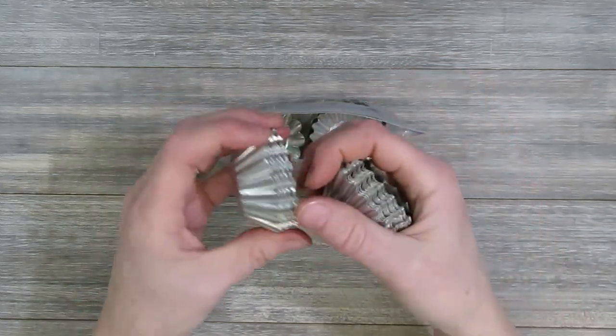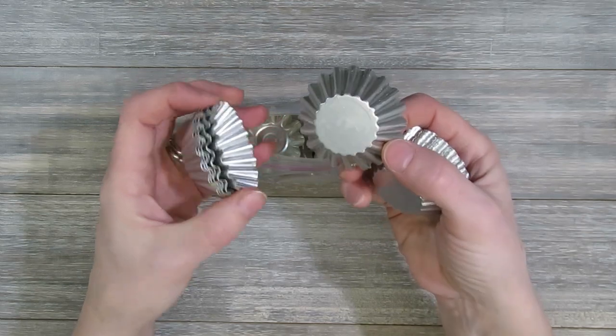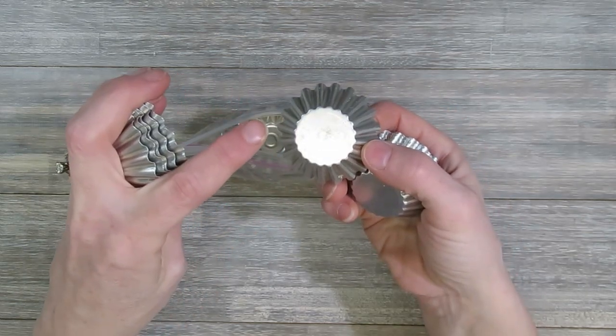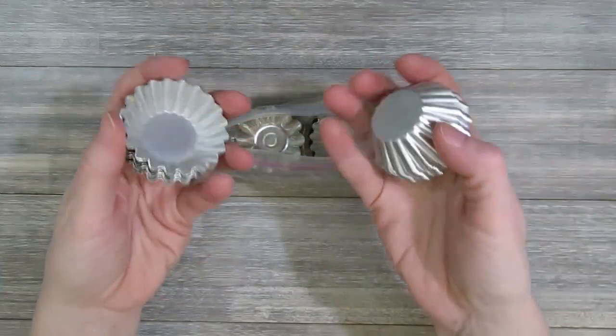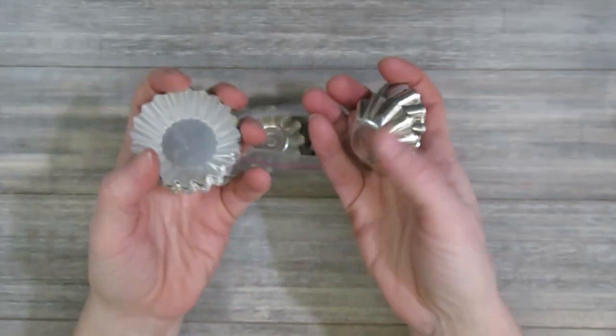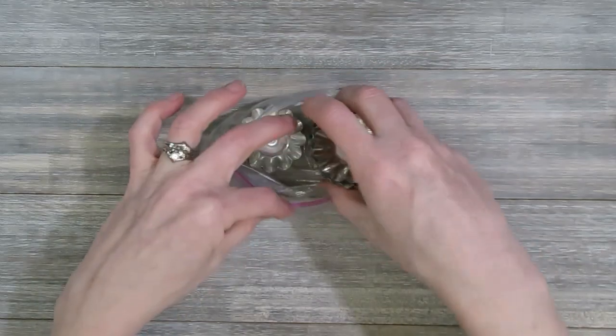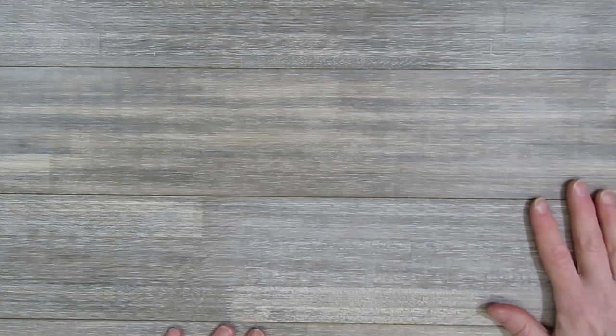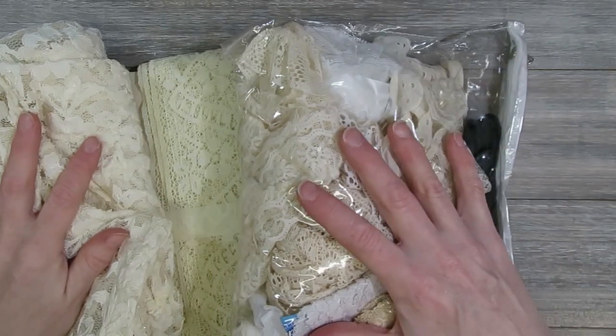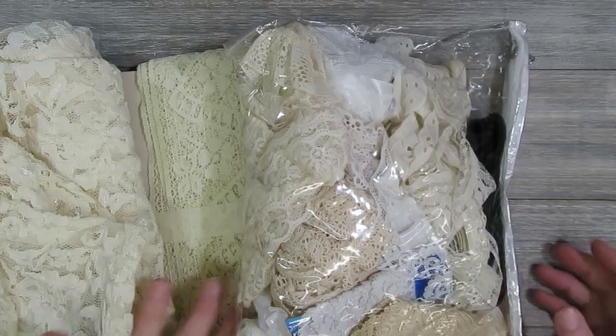But you can also use them sometimes as bases, like if you put some little Christmas trees on them or things like that to create little vignettes. You can use these also for that. So there's quite a few in here. So I should be good for a while because I have a few others that she gifted me not too long ago. So the next things I have to share are things that I found thrifting.